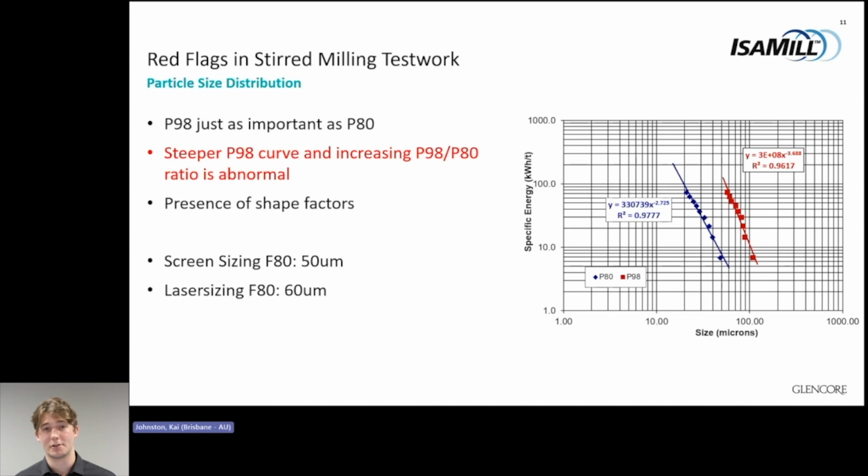In this particular example, however, viscosity was in range and was consistent. The power draw measurements were consistent, media was on spec, and the feed size distribution was tight with a non-bimodal distribution. Having explored all potential causes, coarse particle retention was ruled out in this test, and that led us to believe that this test was influenced by shape factors. This was confirmed with screening, where a 10 micron reduction in F80 was reported.